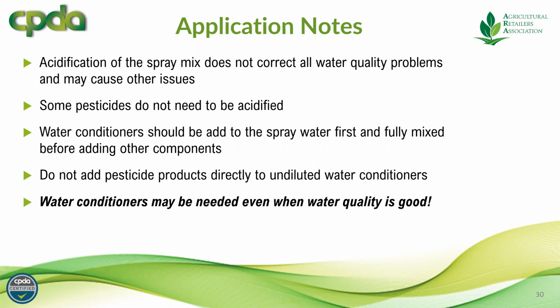As you could imagine, logically, you want to prevent a problem, and it's best to condition the water before you add the pesticide. Also, from a mixing standpoint, things go much better when the water conditioners are fully diluted in water first. Another very important rule of thumb is that we never mix pesticide products directly with undiluted water conditioners, be they of any type. This practice can cause a lot of mixing issues and application issues, so we never want to pour pesticide products directly into undiluted water conditioners. The other point we want to stress is that water conditioners may be needed even when the water quality is good, and this is an area we want to discuss and explain why this is indeed the case. Next slide, please.